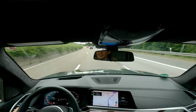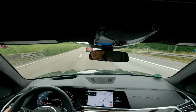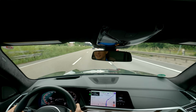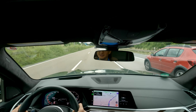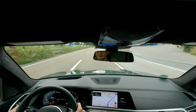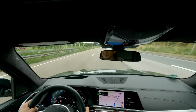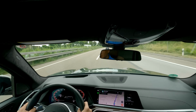So it's only 120 right here. Frankfurter cruise. I'm driving to the airport right now, so I've got to go pick up someone. We'll see how fast we can go in a second once we get that unlimited sign that everyone loves in Germany. So with all the options in here, this was priced at $99,600, I think it was. So here we go. Let's go.